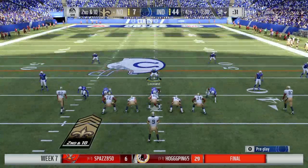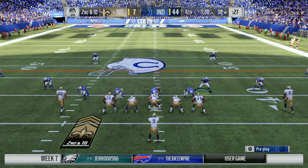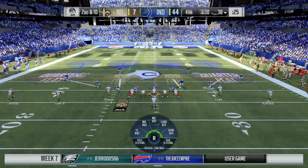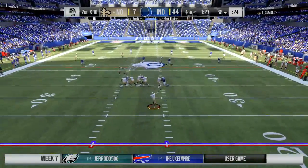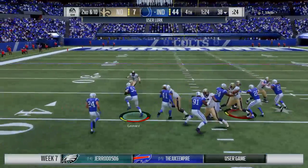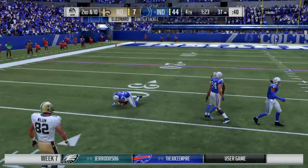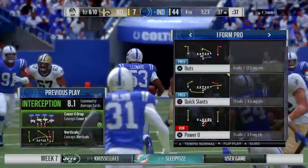They work again from the 38 on 2nd and 10. Now it's Taylor on 2nd and 10. And his pass is intercepted for the 4th time today. He's picked off at his own 46. And he's going to take this one back to the 37-yard line.